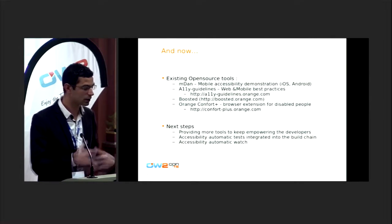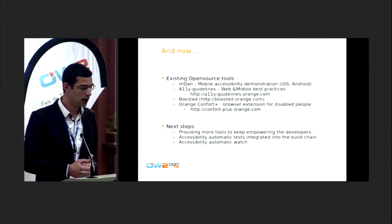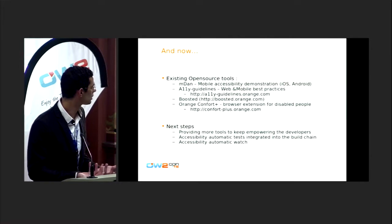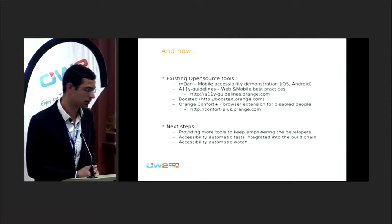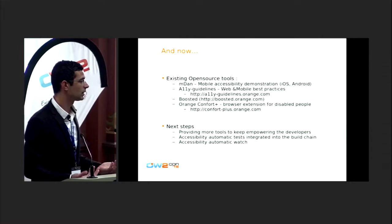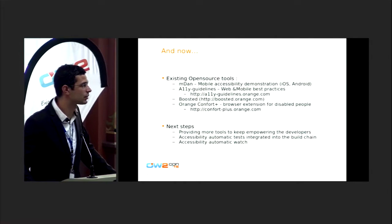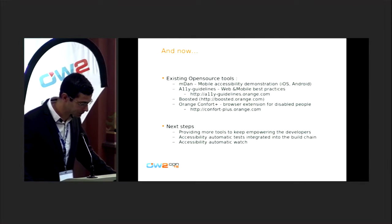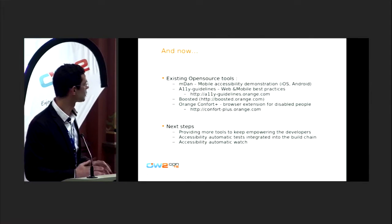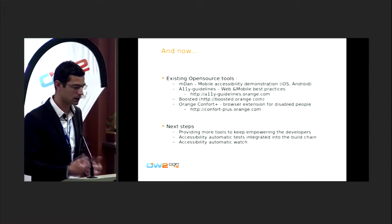So for that, we've got our tools, and then mobile accessibility for iOS and Android. We've published guidelines for web and mobile best practices internally at Orange, because reading the WCAG is quite a long trip. Boosted is for developers, they can take it and use it, and Bootstrap can be integrated with quite all the market. Orange Comfort Plus is for the end user. When the website is quite accessible, the end user, if he needs more accessibility, can use this solution.